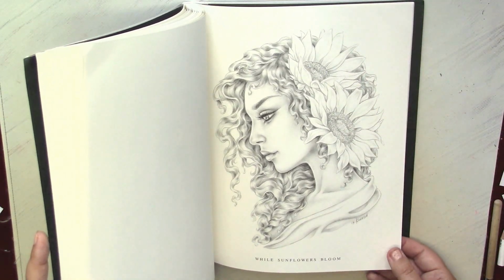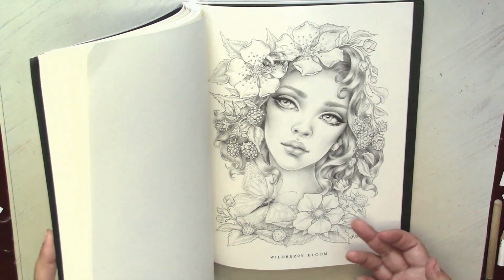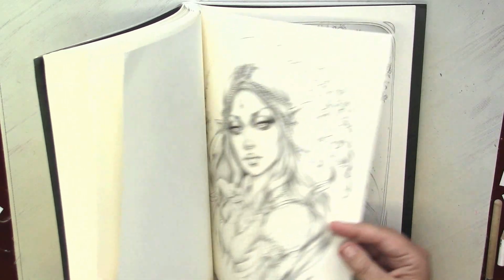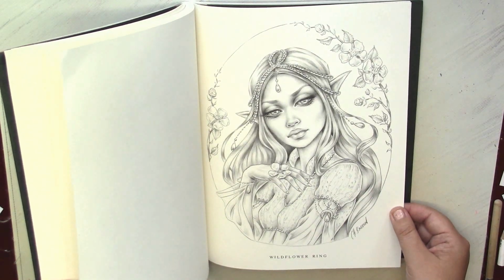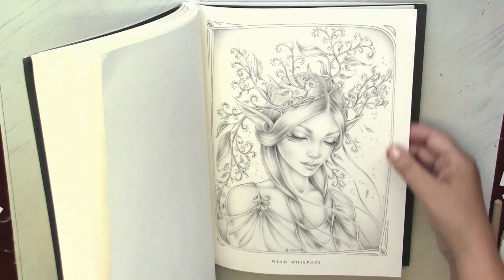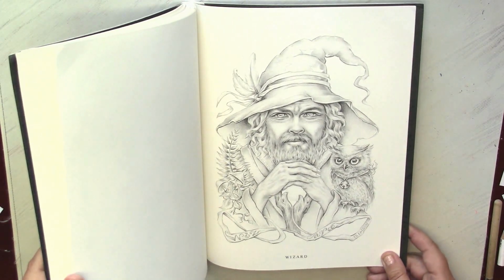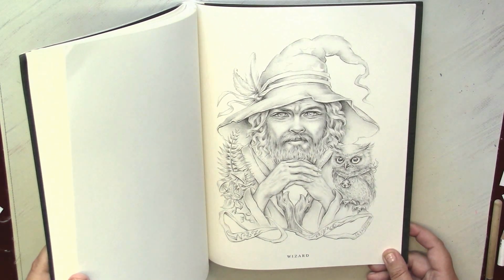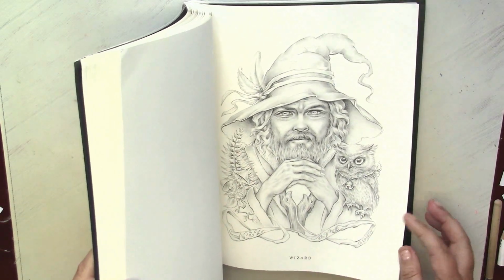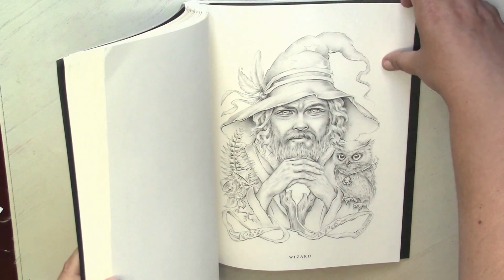I'm absolutely in love with the hair of the girls and with their eyes, and that's another one of my favorites. Look at all those flowers and berries, so nicely done. Wildflower Ring, such a nice elf girl. And look at this, that was my second favorite. Here we have Wizard, so I would love to see a whole book with male portraits from Christine, but at least here we have this Wizard with an owl, and they look nice. Those eyes, they are absolutely alive even now in black and white.